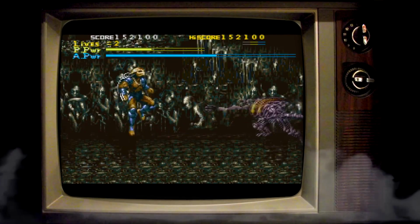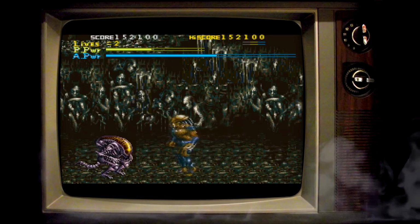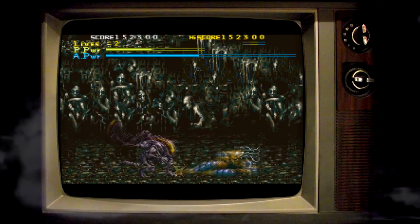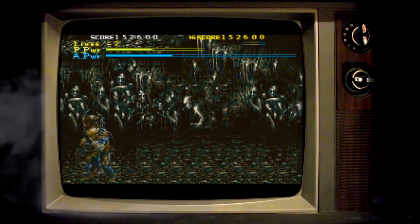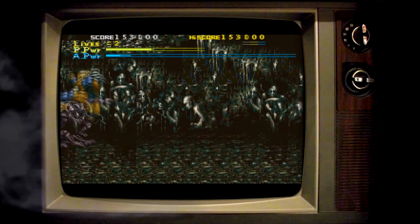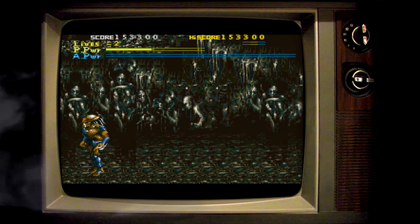They seem to have these huge life bars that take forever to drop. You can of course get them down with easily timed punches, but nothing much really happens during that time. You know, just knock 'em down, wait, knock 'em down, wait, knock 'em down. You get the idea.